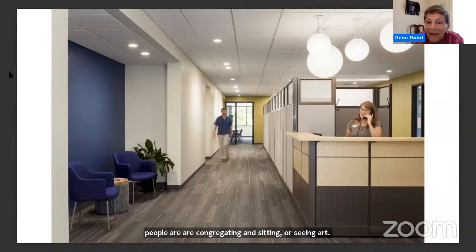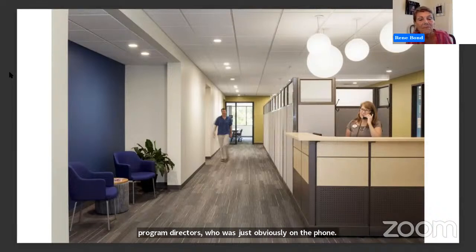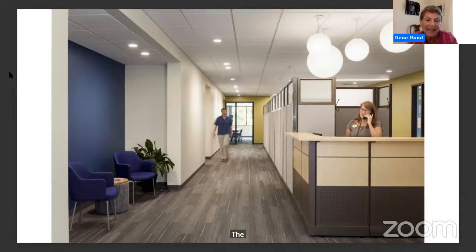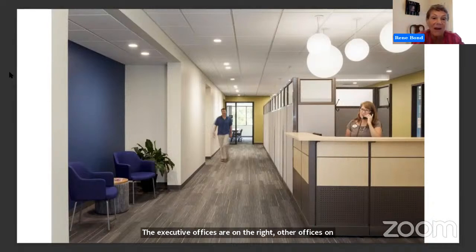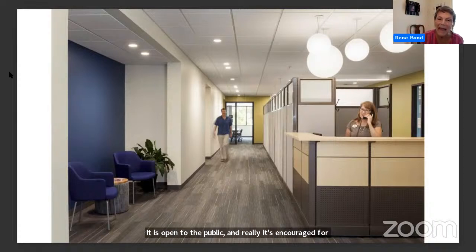This is the administrative area. That's one of our program directors who was just on the phone, but the executive offices are on the right, other offices on the left, and there are conference rooms. There's one at the very end where AARP actually comes and does taxes for people. It is open to the public, and really it's encouraged for the staff to interact with the membership and for us all to get to know each other and to be a team. Okay, next.